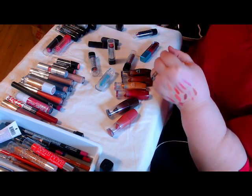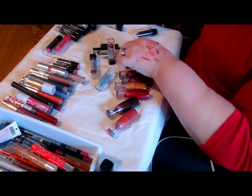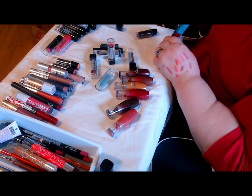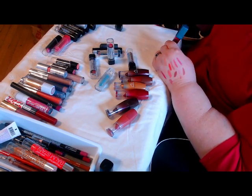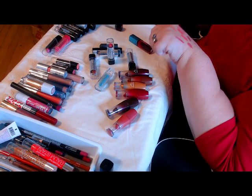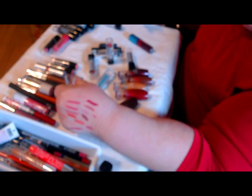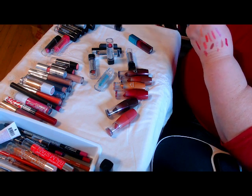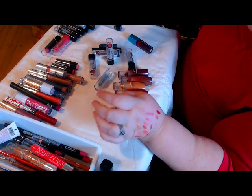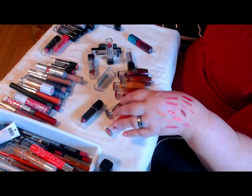One of the browns. That's a weird brown. That's a brown. Okay, this is a red. Blind Date. That's another one of the wine colors. Oh, that's a good one, though. Okay, this is one of the Wet n Wild Silks. I'm going to look at that again once I look at a couple of these.